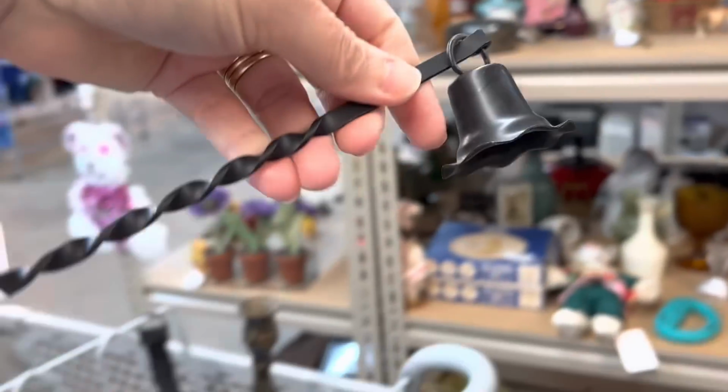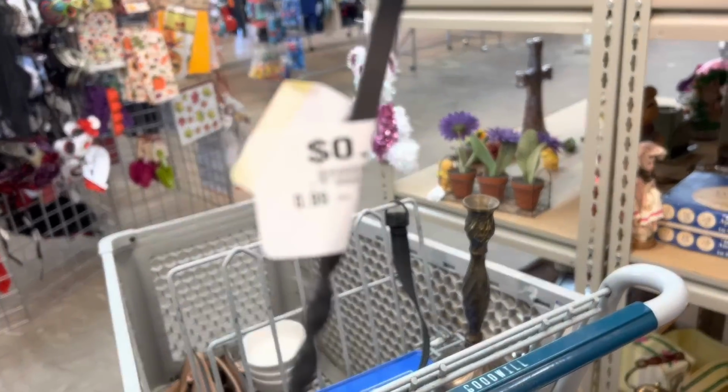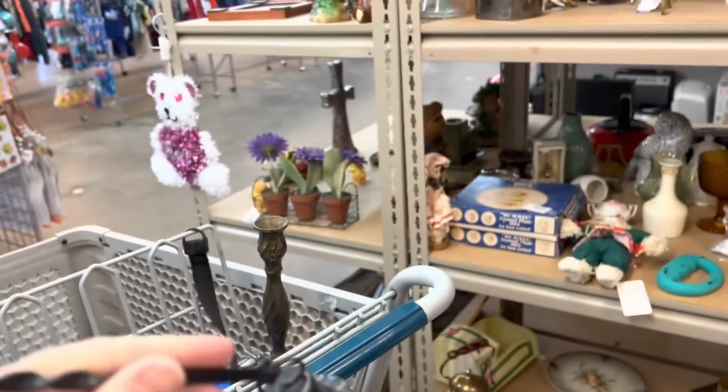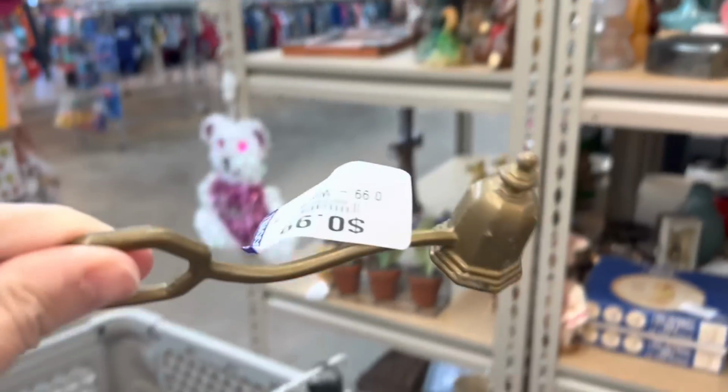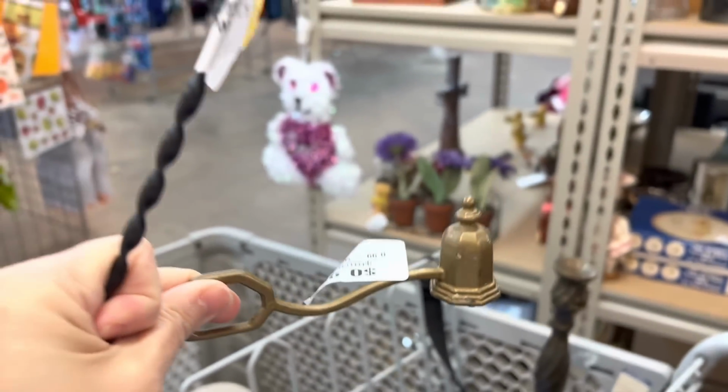Oh, a candle snuffer. I love candle snuffer. 99 cents. Another one. Oh my gosh. Oh, I like that. I love it too. Oh, jackpot.